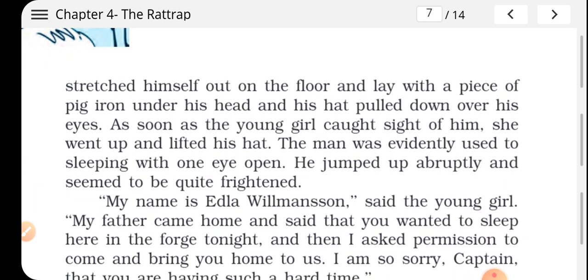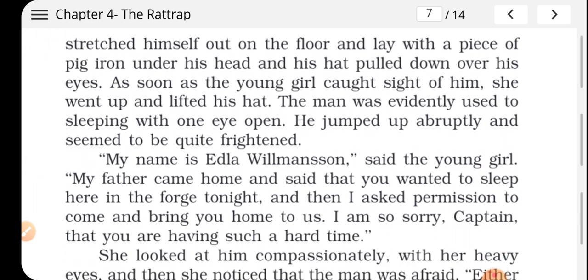The girl removed his hat. The man was evidently used to sleeping with one eye open. He jumped up abruptly and seemed to be quite frightened. As she removed the hat, the person was sleeping with one eye open, and all of a sudden, if we remove somebody's hat, the person will be frightened. So all of a sudden he jumped up and seemed frightened.